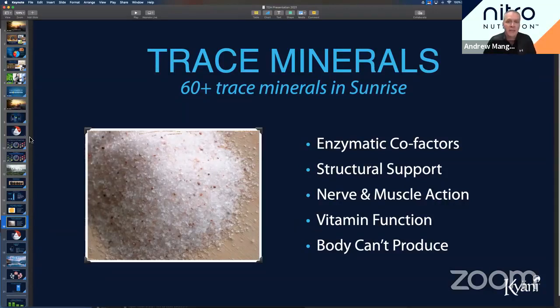It's also one of the things that people are very deficient in because of our over harvesting and how we farm in today's agricultural world. We're not replacing it with those trace minerals or those little tiny micro minerals that we need in our body. And so we put that also in our Sunrise. And remember, minerals are something you can't produce. A lot of times there's things that we can produce in our body. We can convert things, we can make things, but mineral is one of those things we have to get from the earth. We have to get those in our body to help us.